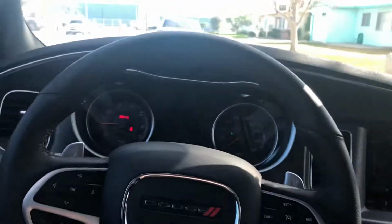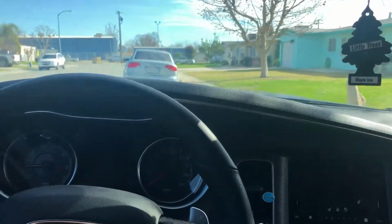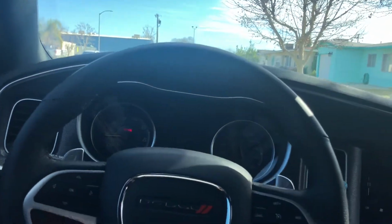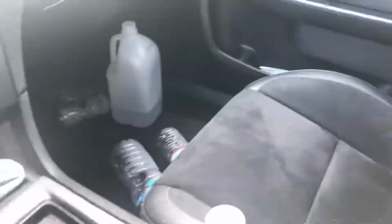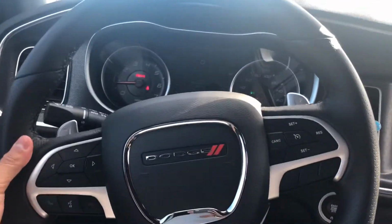He has a 2018. I'm pretty sure it's a 2018, it might be 2017. 2018 Dodge Charger SRT, the Scat Pack. You guys can tell he has the B, or is it a B? It's the B. The Alcantara seats. It's pretty bad. I wish he would let me take this to the store, but he's not gonna let me drive this.